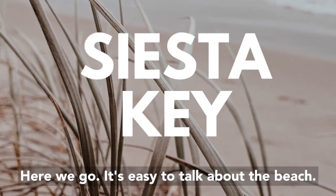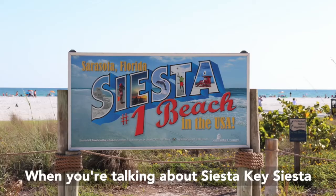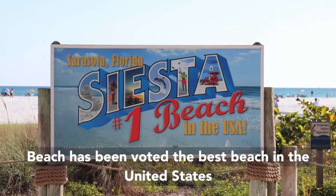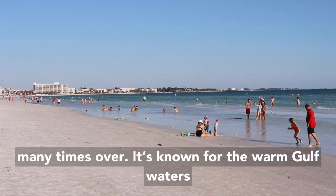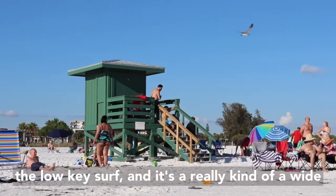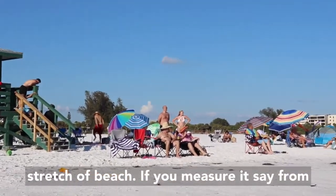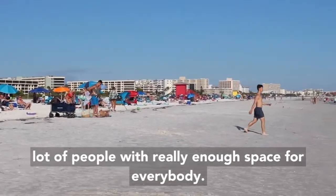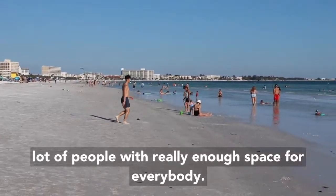It's easy to talk about the beach when you're talking about Siesta Key. Siesta Beach has been voted the best beach in the United States many times over. It's known for the warm Gulf waters, the low-key surf, and it's a really wide stretch of beach. If you measure it from the dunes to the water, it can accommodate a lot of people with really enough space for everybody.